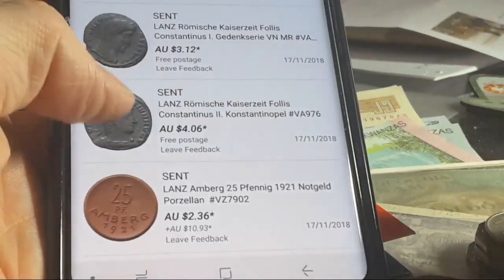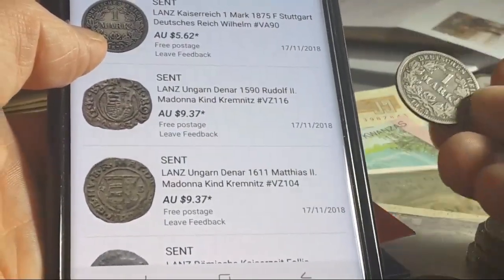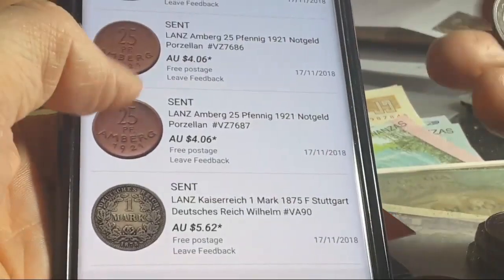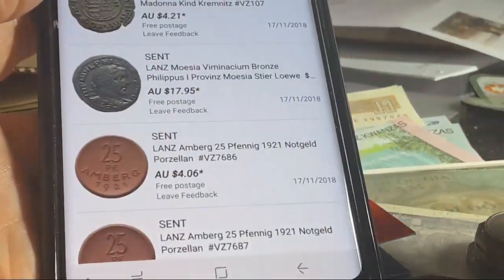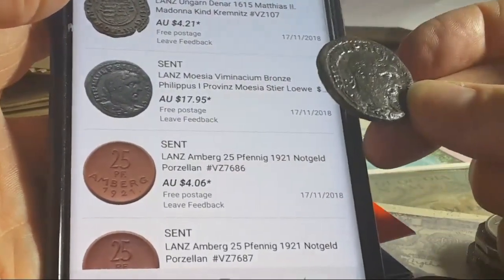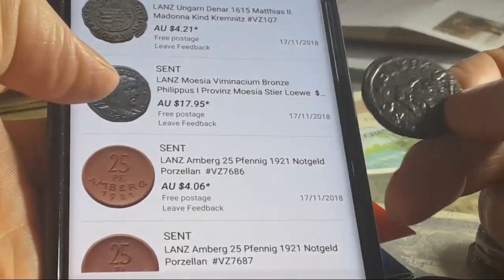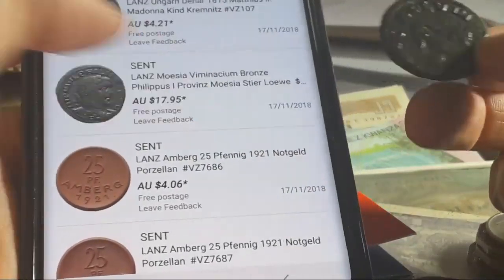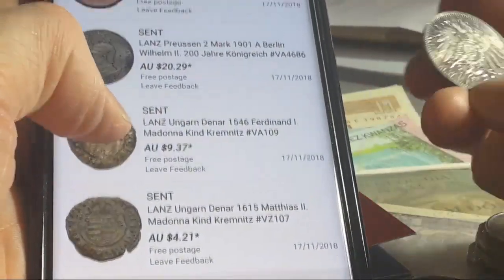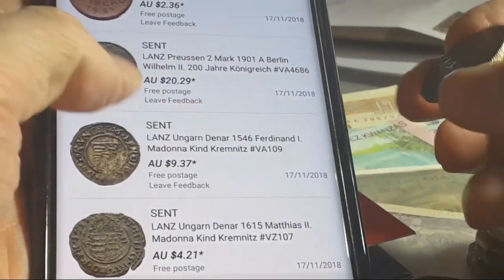If you want larger, bigger coins, they're going to cost a lot more. $5 for this one. $4 for those two. Oh, sorry, I paid $18 for that. Sorry, I got a bit confused. So $18 for that. It's quite cheap for a Viminacium coin. And Viminacium was the capital of Moesia. And this coin I got for $20. That's also cheap.